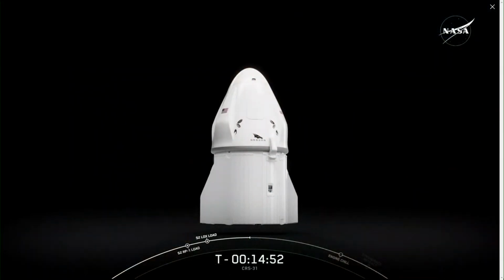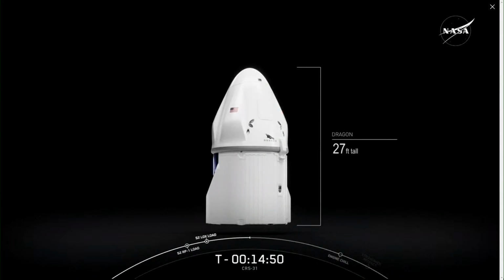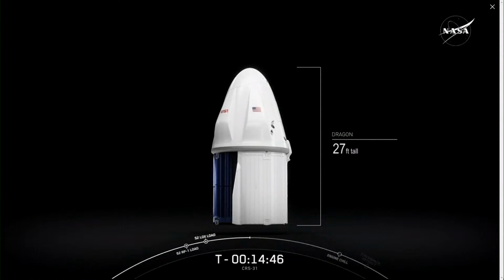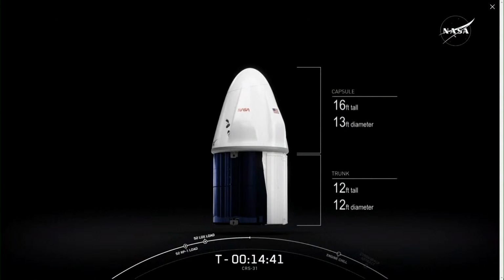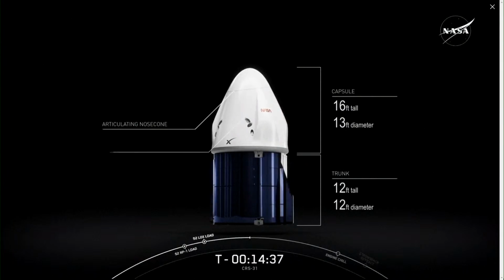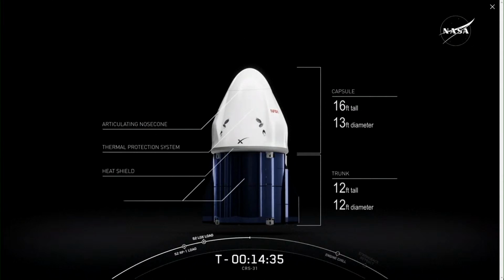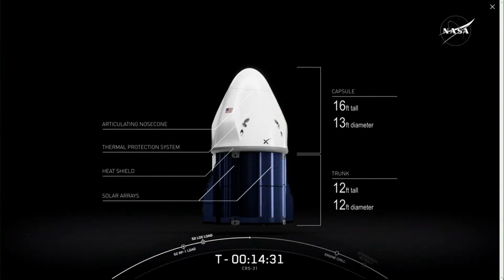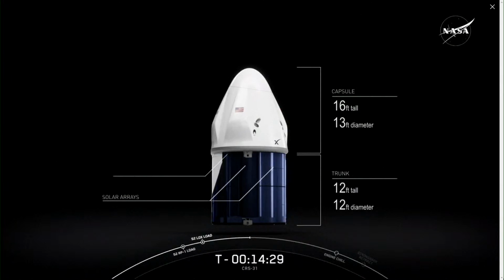Sitting atop the Falcon 9 rocket, Dragon in its trunk stands about 27 feet tall. Dragon has 16 Draco thrusters that can be used in space to help navigate the spacecraft to its destination, each providing 90 pounds of force. Dragon's trunk, attached below the spacecraft, holds solar cells that power Dragon while it's in free flight, and the trunk can also carry unpressurized cargo, which it will be doing today.